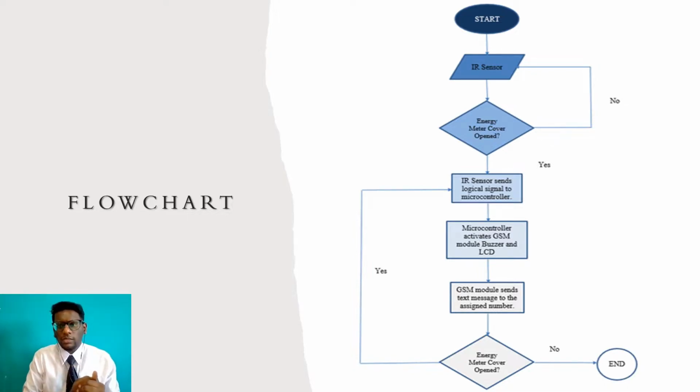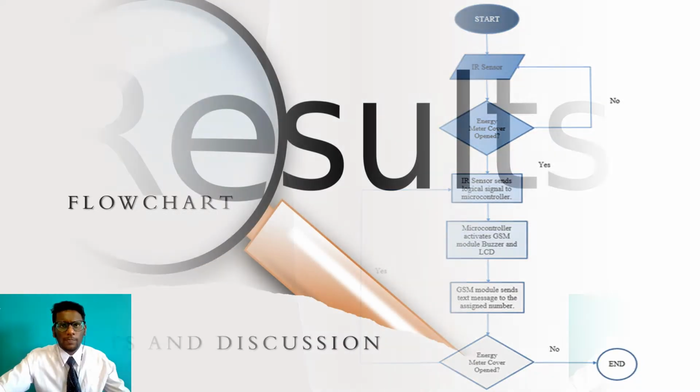The GSM module sends text messages to the assigned numbers, which will be two numbers: the owner of the energy meter box and the authorized person, in our case the TNB personnel. The buzzer will start to produce an alarm sound to the surroundings, and the LCD will display a warning message to the person who is misoperating the energy meter box. This process will continue until the energy meter box is closed. Once the energy meter box is closed, all the processes will stop.